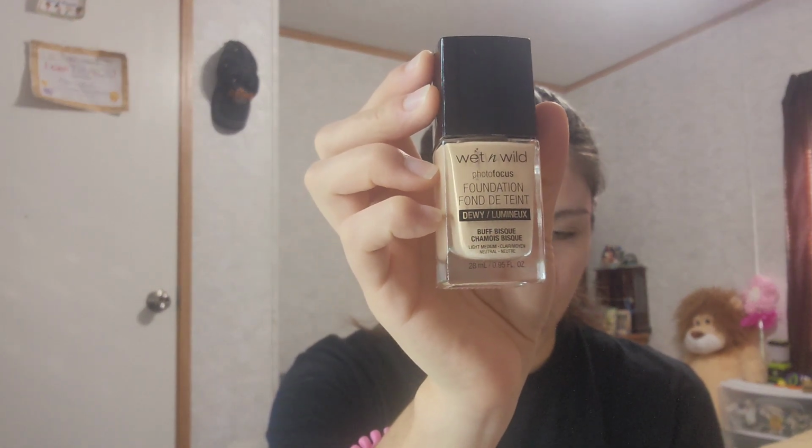I missed one, so this is still for September. I'm sorry. This one is Out of Your Hands, so it rolled out to a foundation, the Wet n Wild Photo Focus Dewy Foundation, and I got 8 uses on it this month, so I have 2 more uses to go.